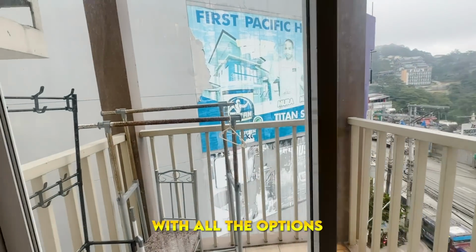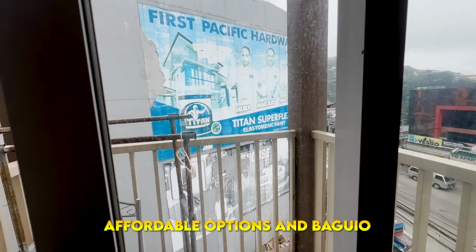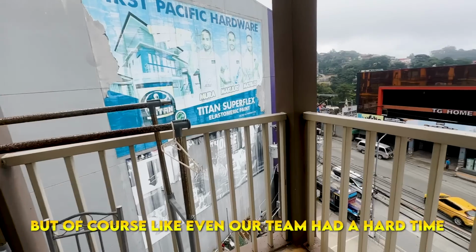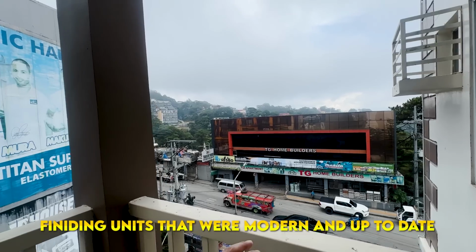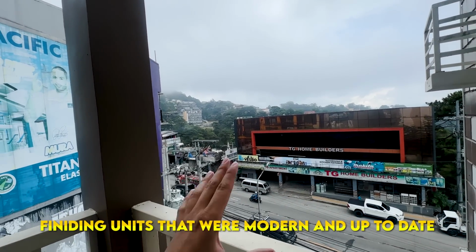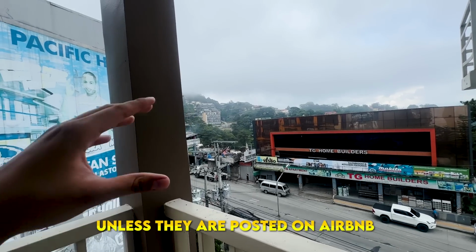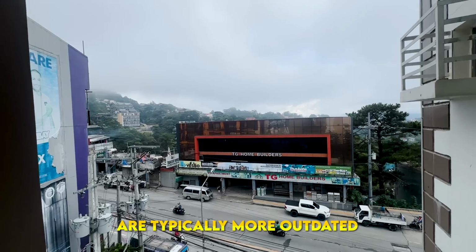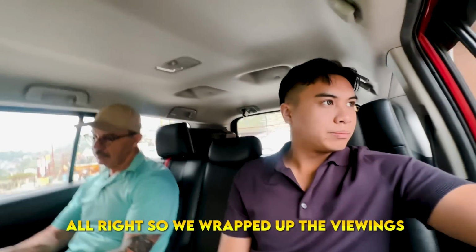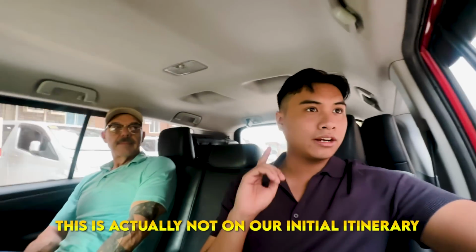With all the options, my team did our best to find some of the more affordable options in Baguio. But of course, even our team had a hard time finding units that were modern and up to date, just because we are still in the province. So the majority of units, unless they're posted on Airbnb and are newly renovated, are typically more outdated. Alrighty, so we wrapped up the viewings here at Moldex Residences. This was actually not on our initial itinerary.